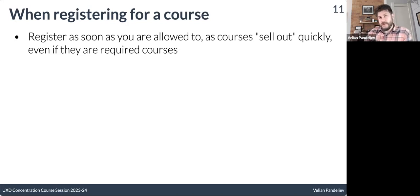This is especially true for electives or workshops. It is less true for required courses. So there is enough space in all of our required courses for everyone coming into the cohort, which this year I think is about 180 of you, which is a fair few, maybe slightly fewer. But we have enough space for everybody, but you may not get the scheduled time that you would like. And so make sure that you're on the ball, you know what you're going to register for, and you do so as soon as you are allowed to.